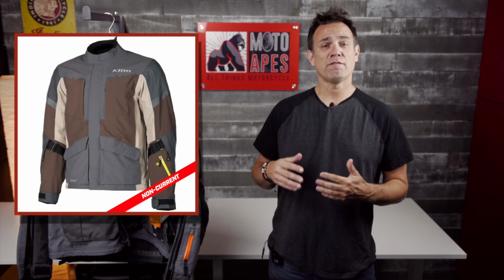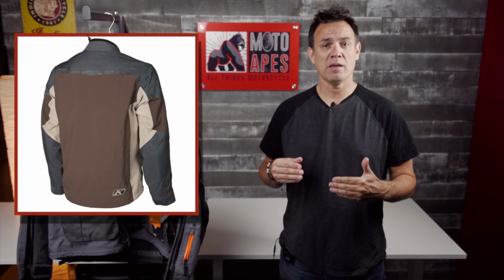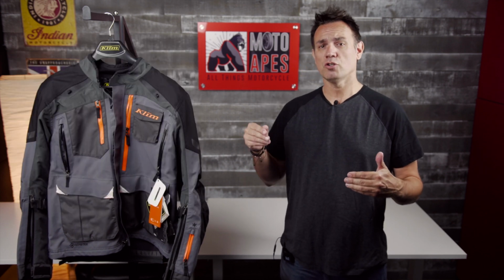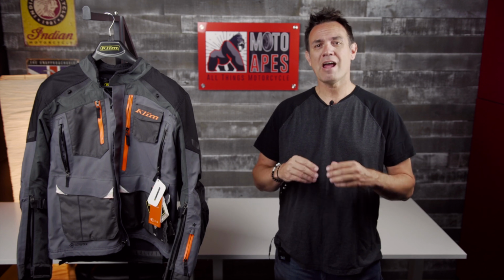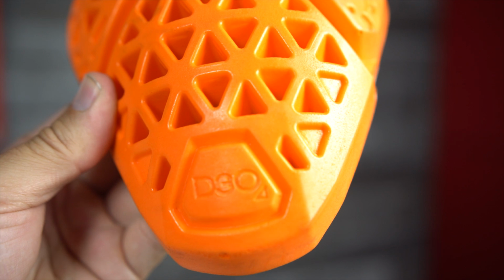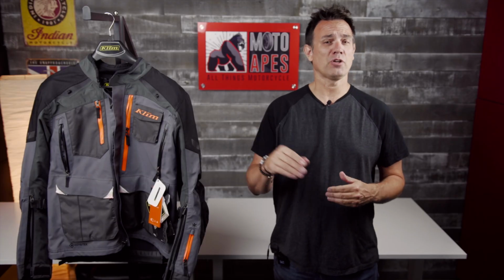The last iteration had 500D carbonite ripstop in high impact and high wear areas. Also D30 CE level 1 armor in the elbows, shoulders, and back. The new Carlsbad now boasts 630D Cordura in the high abrasion zones, D30 CE level 2 armor, and a host of new storage and ventilation options that exceed the functionality of the outgoing model.